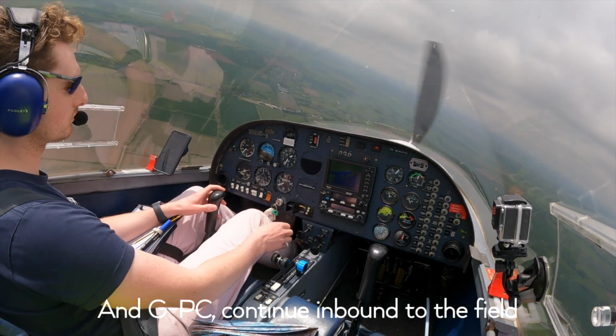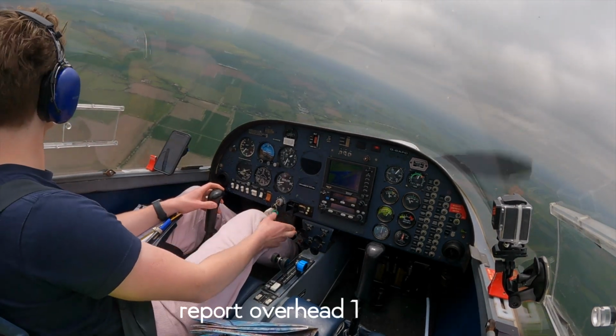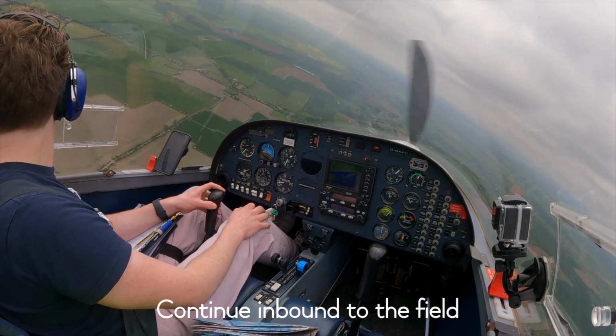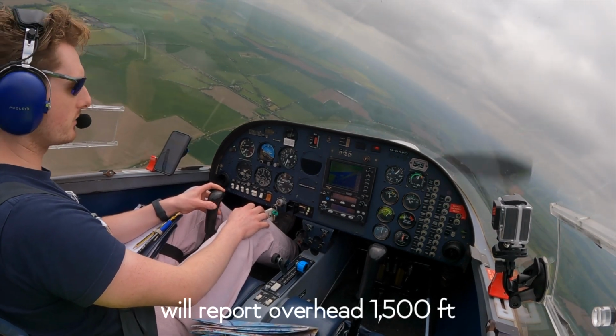And Golf Papa Charlie, continuing back to the field, report overhead 1,500 feet. Continuing back to the field, we'll report overhead 1,500 feet.